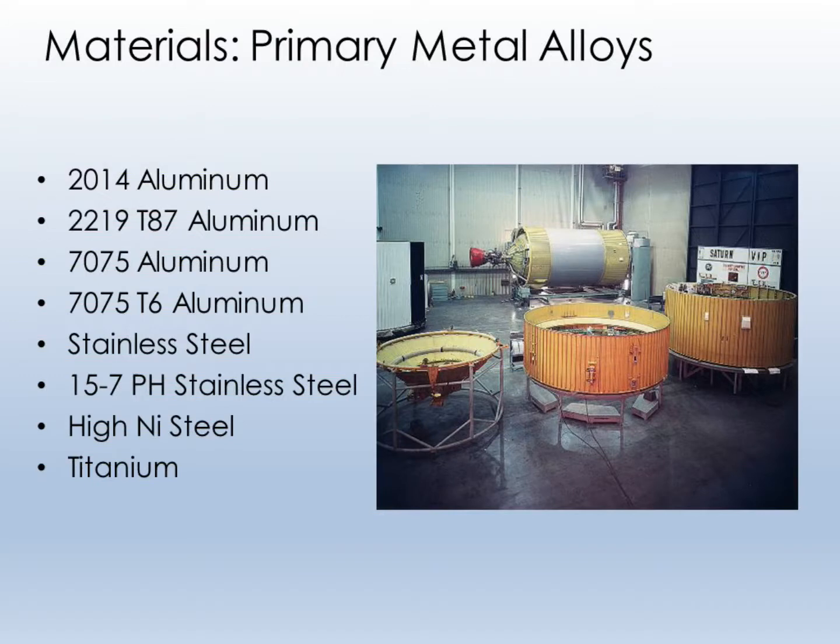This is a photo of some of the various metals on the Saturn V, as you can see listed. All the metals were selected for the high strength, low weight characteristics, and in the case of engine metals, high heat and sulfur resistance. However, none of the aluminum alloys have corrosion resistance normally associated with aluminum. They are high copper and high zinc content.